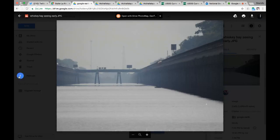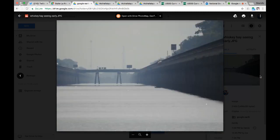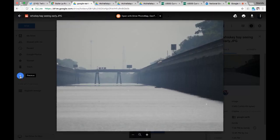Those two side by side. I think this was actually the first observation, right? And this is the second one. Yes, I have them out of order. The first one is later in the day. I think this one's earlier in the day, right? We had the haze earlier, right? Yeah, true, the haze was earlier. The second of those is the earlier one.